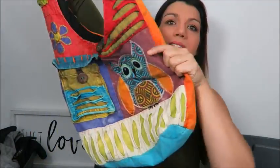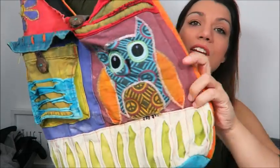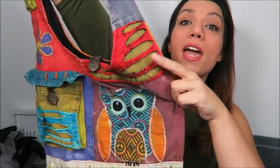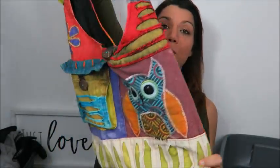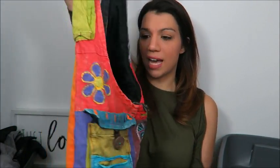Okay, I got this crossbody. So it is unbranded. There's no brand with it. However, I have sold a sweatshirt. It was a zip-up sweatshirt that was very, very similar to this. And the sweatshirt itself sold for $30. I would imagine that this crossbody would sell for about the same. It's just a very bohemian, hippie chic kind of crossbody.